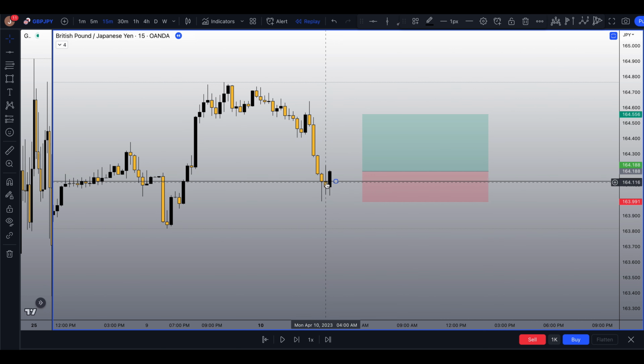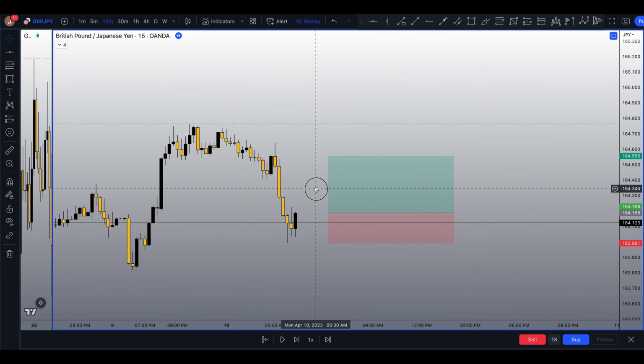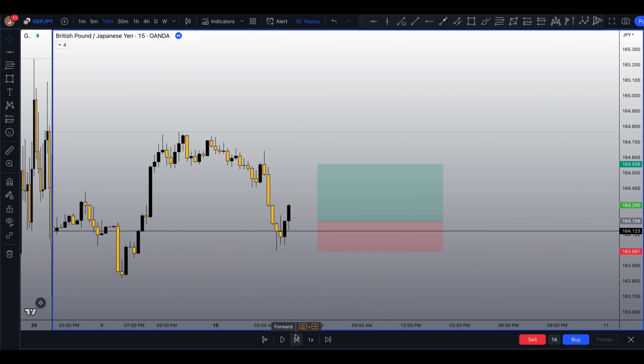Go ahead and move it up to that body close, because that gives you more precise structure. So now we know we're at that 50 and we have body close confirmation right there. All we really need to do at this point is wait for price to reject it, not come down and pass it. When we see price coming down back toward this area and pushing away, that's when we want to find our entry. So let's see what happens.